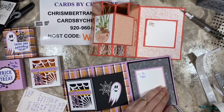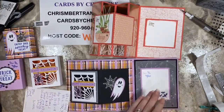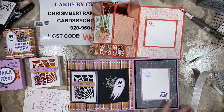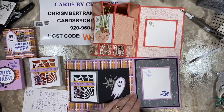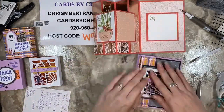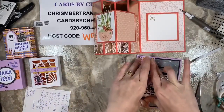So I will explain that in just a second. I think because I'm working through this live in front of you all, you're seeing all of the extra work that goes into the design process. So I'm thinking if any of you want to make this card, it's not going to be as horrific as the process you're watching.